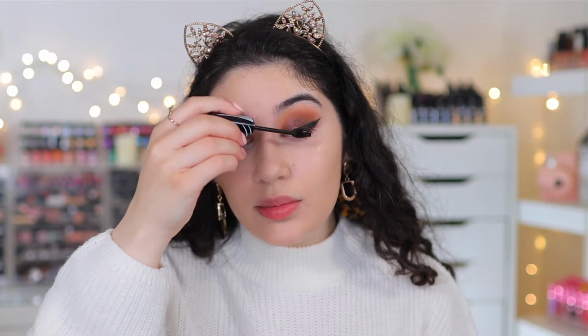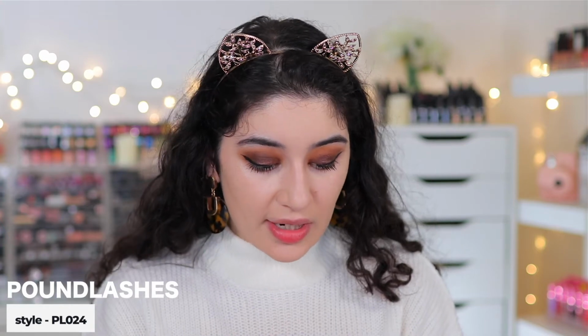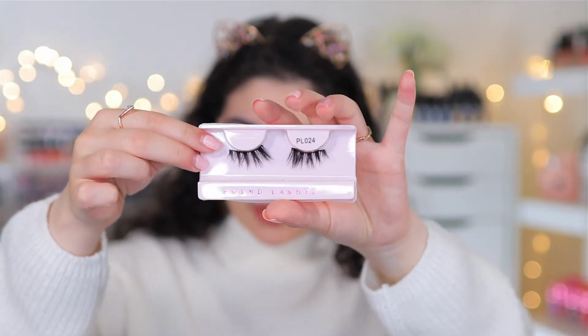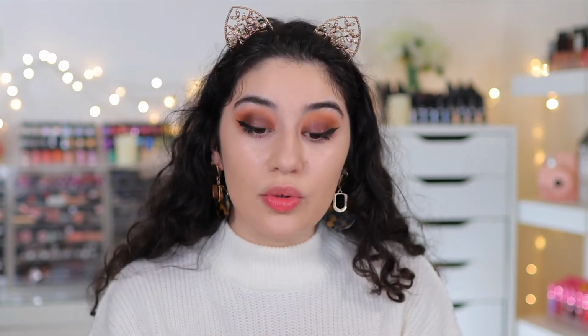And I am going to apply falsies as well, because I just feel like it's fitting for this makeup. So the lashes I'm going in with today are from POUNDLASHES, and every lash on their website is £1 or £1.50, which is insane. And the style I'm using today is PL024. And I've actually cut these because they were too long for me, so they're kind of like middle to half lashes. So I'm just going to be applying those. But of course, if you buy these, then they will be a little bit longer and you can just cut them to how you like it.